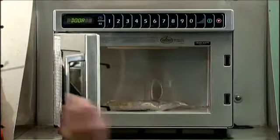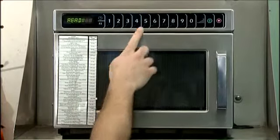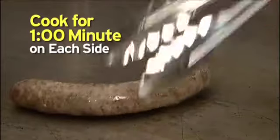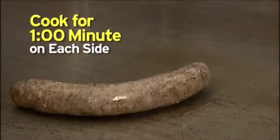Cook 1 hearty breakfast sausage link by heating in the microwave. Place it on the grill and cook for 1 minute per side.